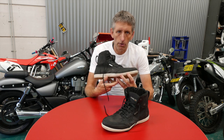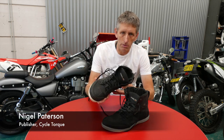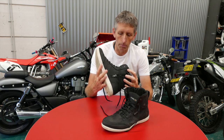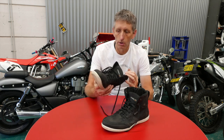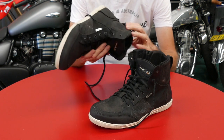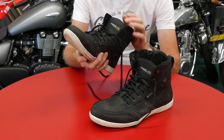These are the new Falco Shiro boots. Now, they're straight out of the hipster manual. Leather and denim styling in the front. They're almost a high top basketball boot style rather than a full-size motorcycle boot, but they are designed for motorcycle use. So a reinforced toe, reinforcement around the ankle area, and little pads up top here to protect your bones if you do have a crash.